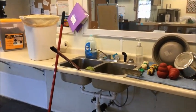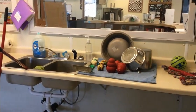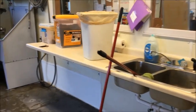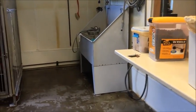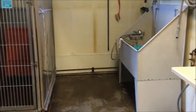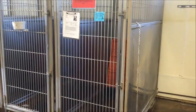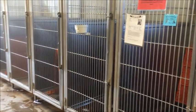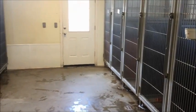We are now in one of our dog kennel rooms, and we're looking at the sink and the front counter here. So we went through the lobby and into this dog kennel room. We do have a grooming sink over there. We do wash some other dishes and things in there. That's Hugo's kennel. He's outside right now. And other dog kennels that we have in this room.